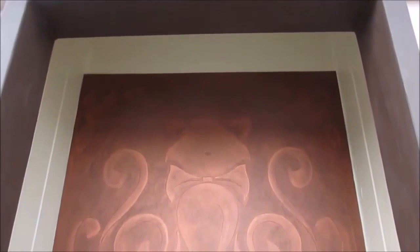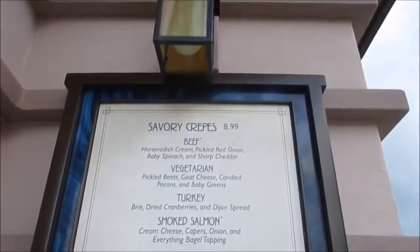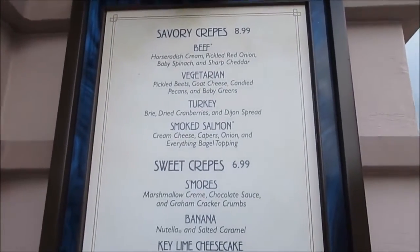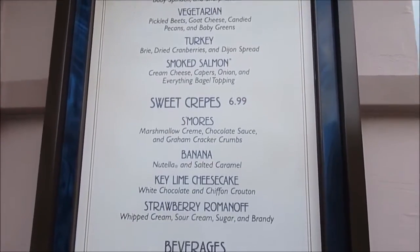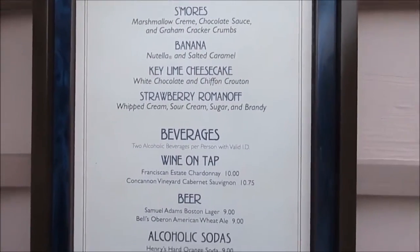You walked on over to Aristocrats and look at Marie on the side. Marie? Yeah. Or it's got a bow tie. Oh, what's the other cat's name? I can't remember. Let's see if there's more here. But they're not open yet. They've got crepes, they've got beef, vegetarian, turkey, smoked salmon, sweet crepes, which are s'mores, banana, key lime, and strawberry. 100% gonna get one of these when they're open.